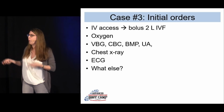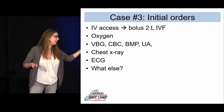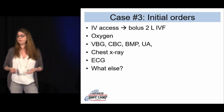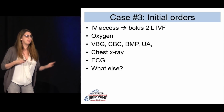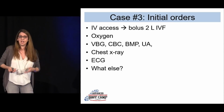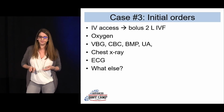Now you want to look for, why is this patient in DKA? So sometimes they're in DKA, like this guy who just doesn't take his medication, right? But other times it could be maybe they have an illness that precipitated it, so maybe we get a chest x-ray, maybe we get a UA, right? If they're super tachycardic, get an ECG, look to see if they have an arrhythmia.